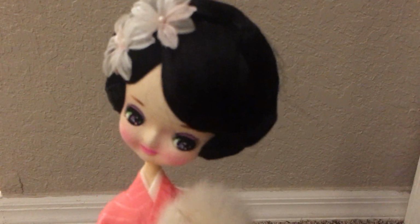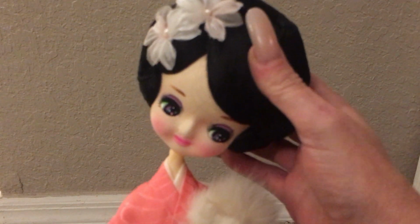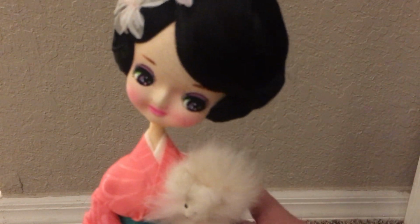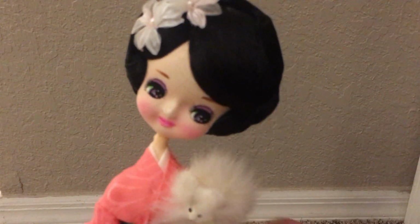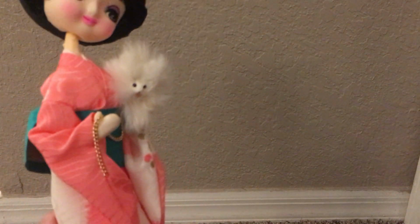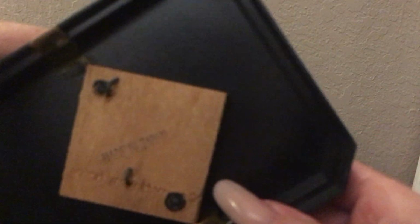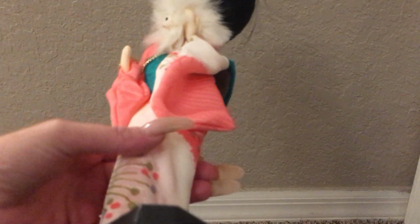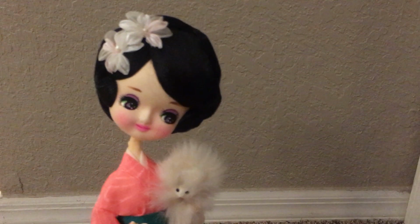But this one is another one of those special lookalikes. I don't know if they're lookalikes, but I don't know who is the lookalike, if it's the Bradley that's the lookalike. But when I was looking at her, of course, I always look for markings on a doll, and she doesn't have any hang tags or anything. But on the bottom of her stand is, whoops, it's upside down, made in Japan. So I know that makes her from a different manufacturer.